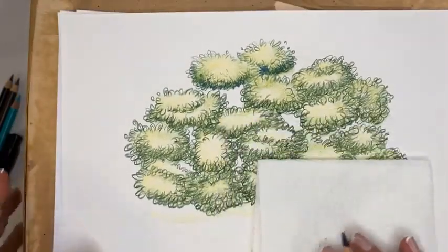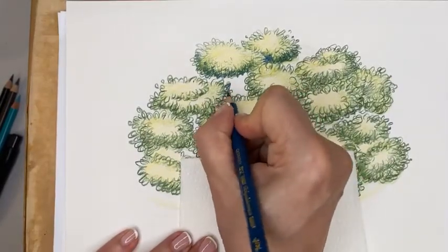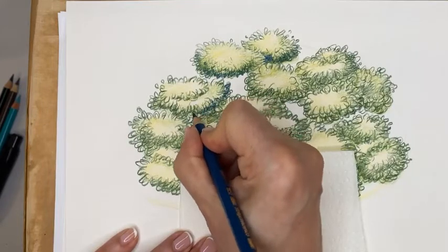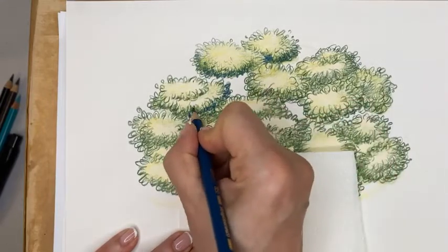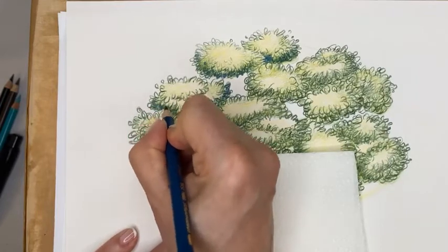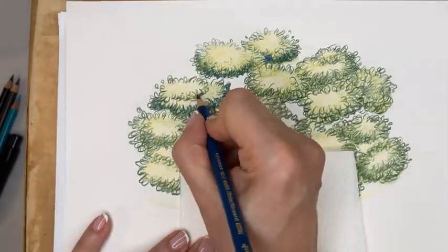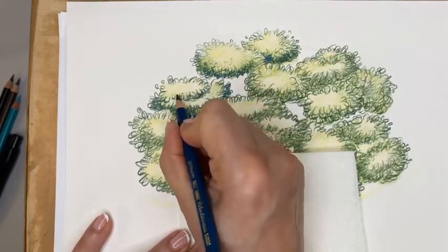So we're just going to spend a few minutes going around each section with this blue, really getting into that underbelly, scratching away, adding some colour, adding some random leaf shapes. Giving it some oomph. Who doesn't love a bit of oomph, eh? And in that top section, why not? Just a little bit.